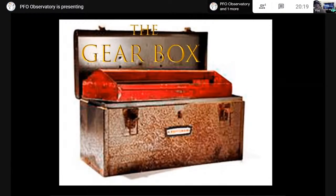This is the new segment called the GearBox. What we're going to be doing with this segment is introducing equipment, a piece of gear that each of us have, and our quick reviews on each piece. So hopefully we'll be able to help you make decisions down the road when you're looking at purchasing your own gear or more of your own gear. Or you find a whole bunch of it in the picture behind us and say, I don't want to get into this sport because it costs too much.